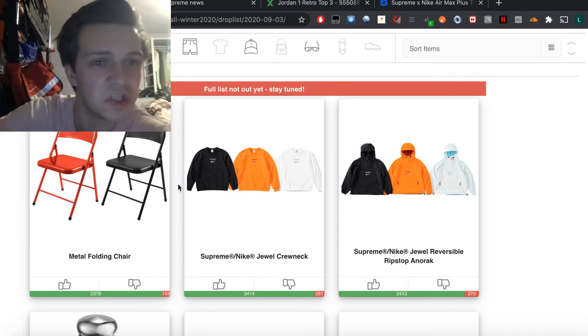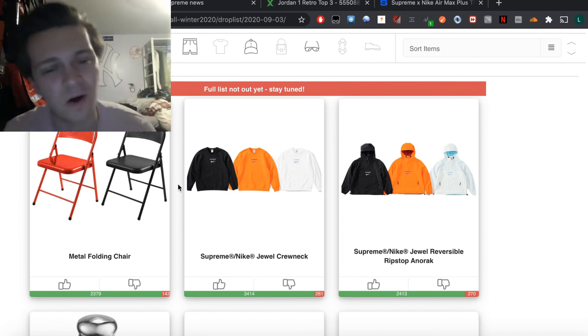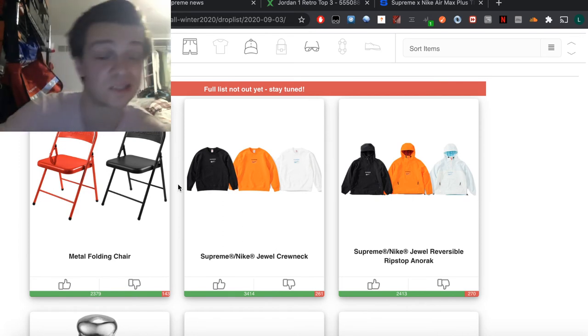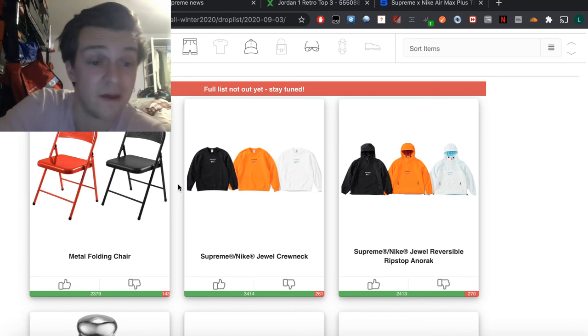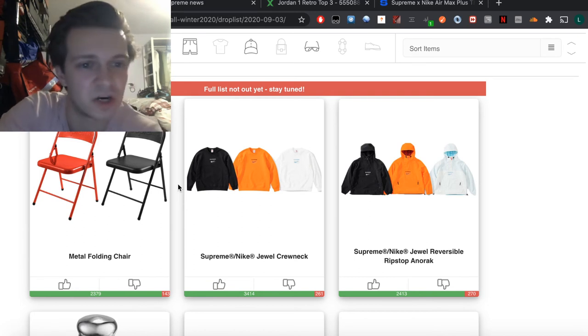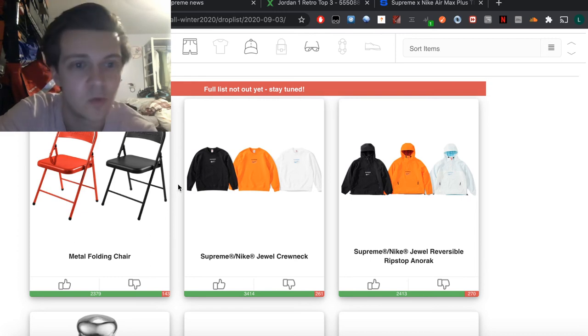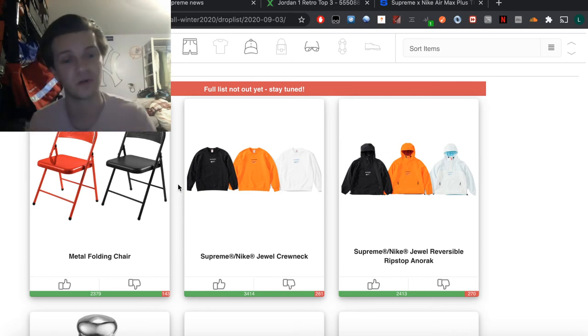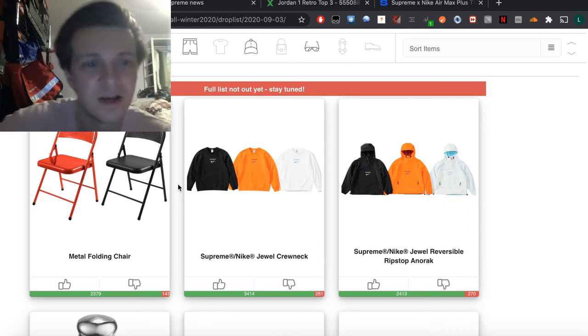The metal folding chair, super awesome accessory. I'm still pissed I didn't cop the director's chair. That would have been really cool to direct my Supreme films. You can catch your girl on one of them. But the metal folding chair, super clean. Obviously you can flex in your school auditorium with one of these. Or you can show your girl how many Supreme folding chairs you can carry at one time when you're cleaning up afterwards.